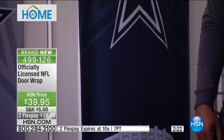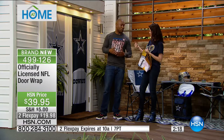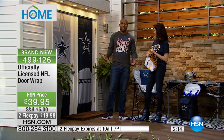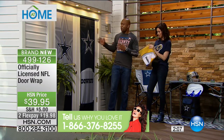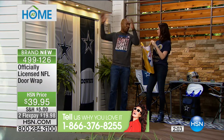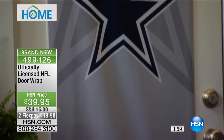Did you have yours on your front door or on the inside door? I actually put it on my room door. Oh nice, on the room going into my bedroom. It's different, you can put it on your front door. I can tell you right now, my father, who's a Steelers fan, will probably do something really crazy with his, like putting it outside over a wall. And with the strap and the enclosure, it sticks together.